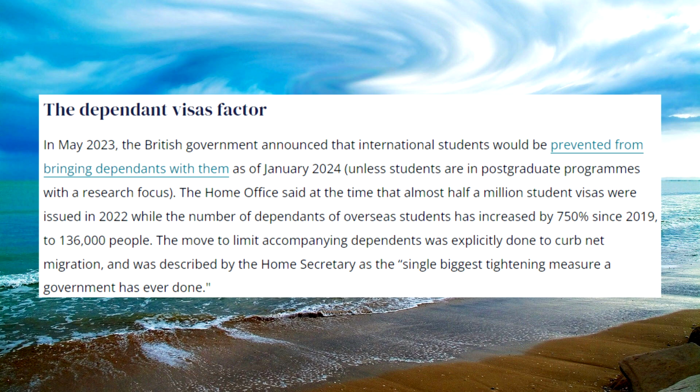It's probably part of the reason university towns tend to have quite high numbers of foreign-born people living in them. And the main reason this is happening is because universities massively benefit from it. So let's take a look at the Times findings.